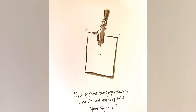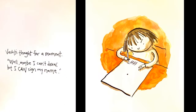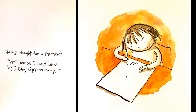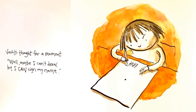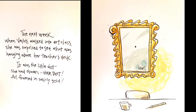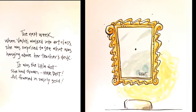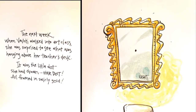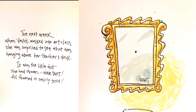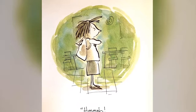She pushed the paper toward Vashti and quietly said, "Now, sign it." Vashti thought for a moment. "Well, maybe I can't draw, but I can sign my name." The next week, when Vashti walked into art class, she was surprised to see what was hanging above her teacher's desk. It was the little dot she had drawn, her dot, all framed in swirly gold. "I can make a better dot than that."